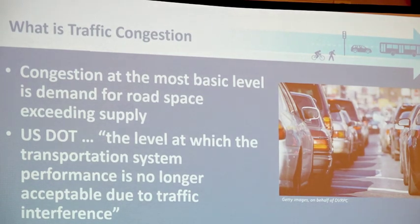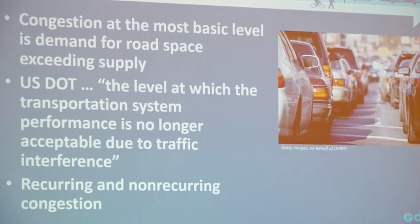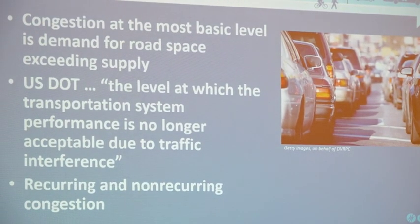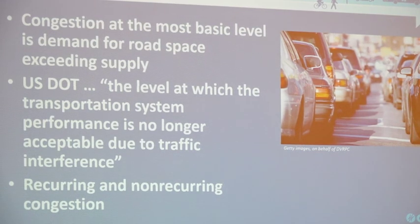So I guess the opening slide is, what is traffic congestion? I think we all know that, right? Basically, too much demand out there for the supply. And so one of the things we always refer to congestion is recurring and non-recurring congestion. It's recurring, it's happening all the time at a given location, right? A lot of times that we attribute that to lane drops versus non-recurring congestion, be a crash, potentially a disabled vehicle on fire, anything that we don't plan for, right? Which is always the issue. So how do we manage both of those kinds of types of congestion?